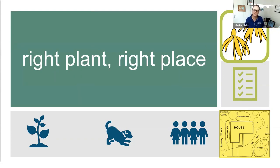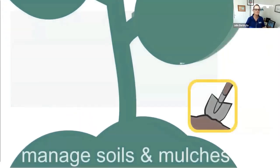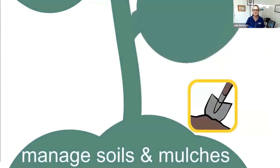Do they need shade or sun? Adding native plants and removing ones that are exotic and especially invasive. That's very important. And preserving trees and existing vegetation, you know, if it's there and it's serving a purpose, but you're building something new, maybe you don't need to tear it down. Okay, so that's the introduction to that one. Let's move on to managing soils and mulches.